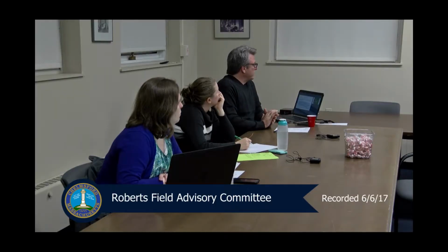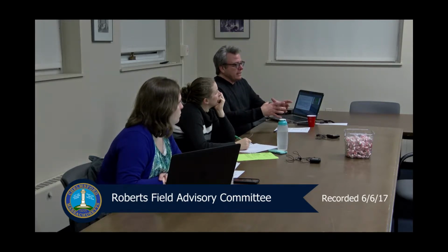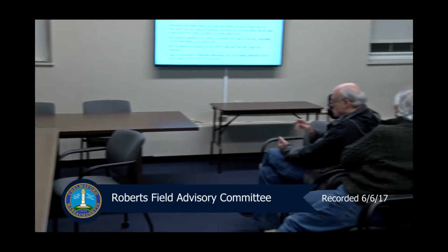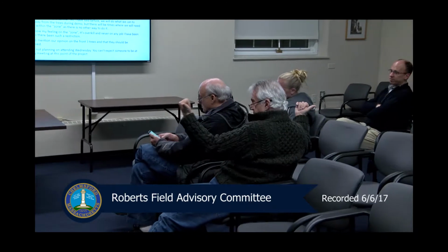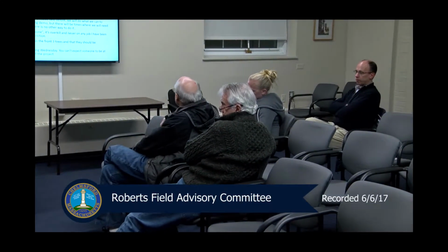And the zone that he's referring to is the construction zone, the protection zone for each of the trees, which is 12 times the diameter of the trunk. So if it's a 1 foot trunk, then it would have a protection zone of 12 feet. Okay.